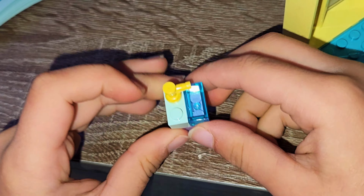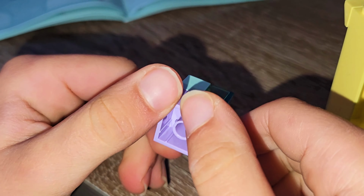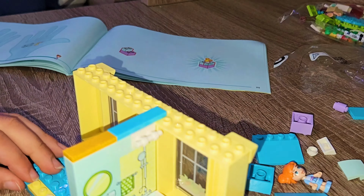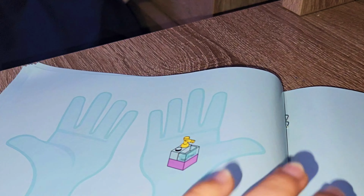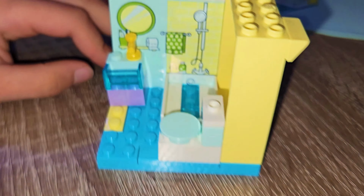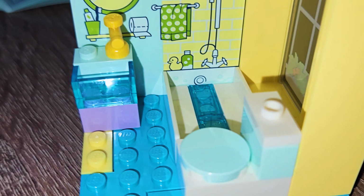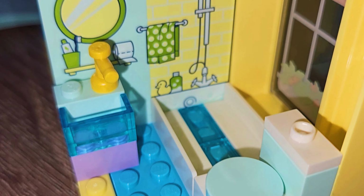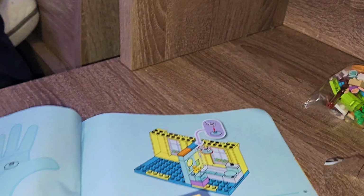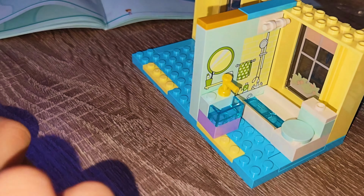Oh. Mr. Pot. Look at it! Look at it, guys! Oh, it's a sink! It's a sink! Wait. This is amazing. Whoa. This is a 10 star. I need this. This. Place it. Then.